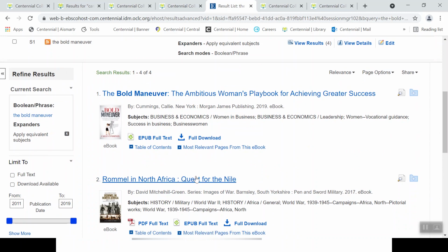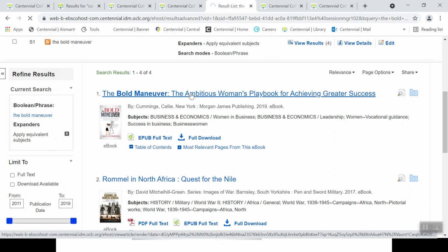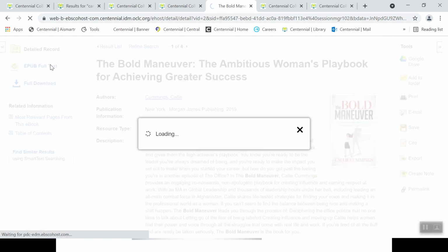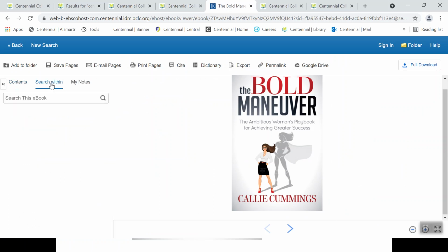Here we go, the Bold Maneuver, and other things that come up. Rommel in North Africa, Quest for the Nile. I think I'll have to bookmark that one for later, but let's have a look at the Bold Maneuver. Information about the book, and we'll open up the complete text of the Bold Maneuver. And we'll search within the pages. Let's try this.